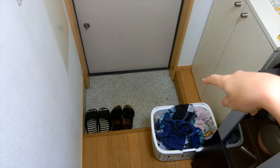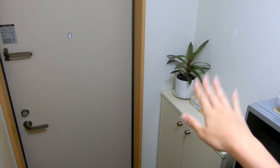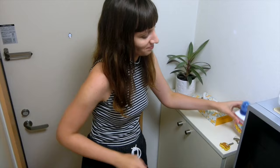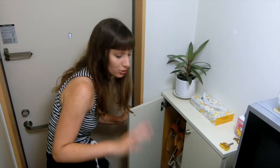And a small closet to the side. Over here, I just have a decorative plant that is normally outside because it would die if it was here. But if I have friends over, like you guys, I'm going to put it here because it's quite sweet. Tissue box, keys for my bicycle, keys for my house, and my laundry detergent. So that's pretty exciting. There are some shoes in here. I have 4 pairs of shoes in here. There are racks, and I just put my shoes on top.